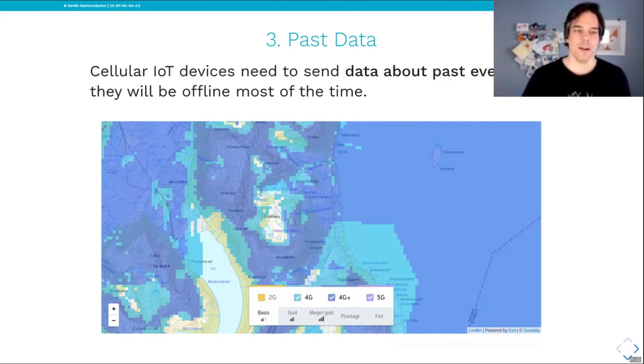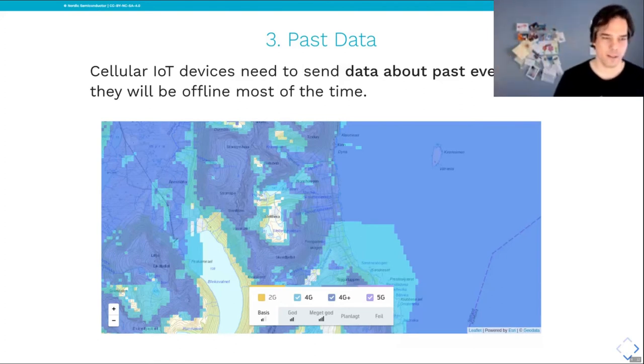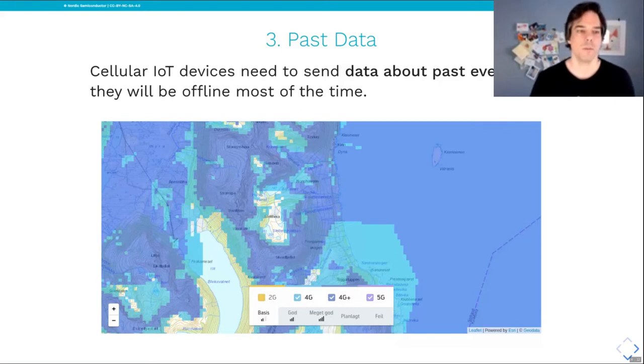And in this example, what you see on this screen is a map, a Technics card. This is a coverage map from Telenor that shows the coverage in this region. And you can see that coverage in this valley around the water is very poor and does not exist. And on the ridges and on the mountains, it's obviously very good.